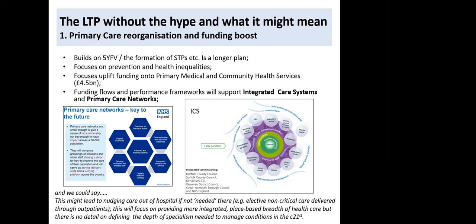And we've already had some dialogue locally, for example, about increasing the amount of elective non-critical care of chronic disease to the community. And this will focus more on providing integrated place-based breadth of healthcare, which is no bad thing, but the thing that we're concerned with certainly is whether we can still provide the same depth of specialism to patients who need this in their chronic diseases moving forward. And I'll come back to that point about why that's important. On the next slide, please, Sue.